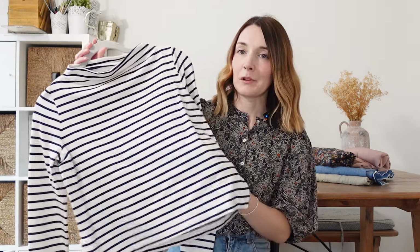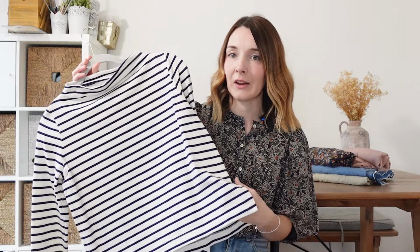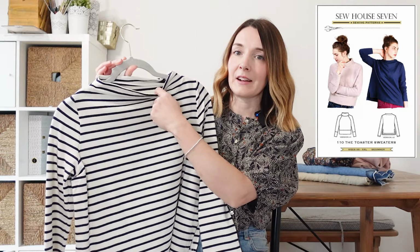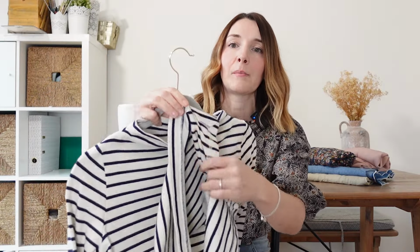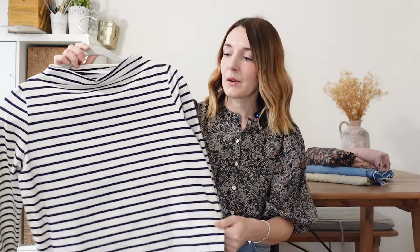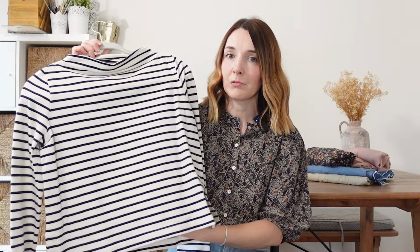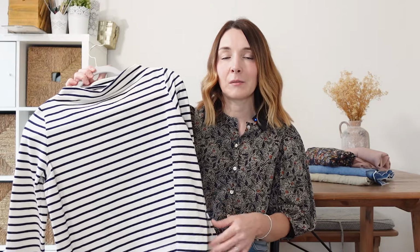So here's an example of a French terry make that I have here. This is a toaster sweater by Sew House 7, version 2. So this one has the sort of drapey neck to it. This is quite a lightweight stripy French terry, and you can see on the back that it has that kind of knitted texture. It's quite cottony. It's one that I wear more in the springtime or the summertime, but it was really lovely to work with. So similar to Ponte, I guess, it's quite stable and quite nice and easy to work with.